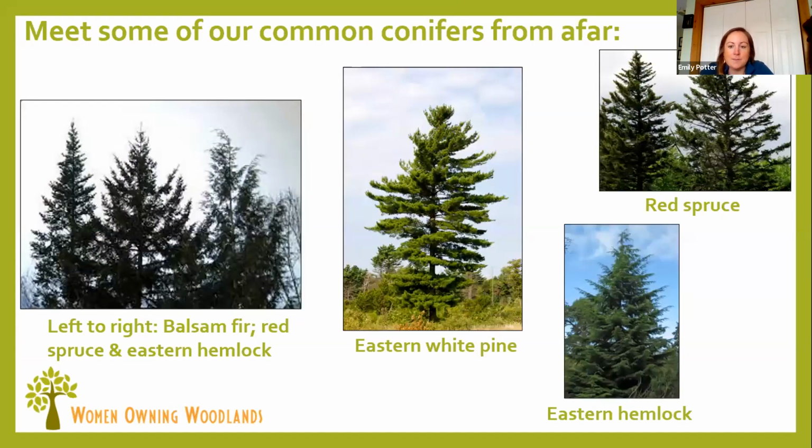So in my opinion, tree ID, as Nancy and Caitlin have both mentioned, is all about training your eyes to recognize the different distinguishing features. Silhouettes are all different, and so you can, with some practice, begin to identify trees from afar just using their silhouettes. If you take a look at the picture on the left, it's a balsam fir, a red spruce, and an eastern hemlock growing next to each other.